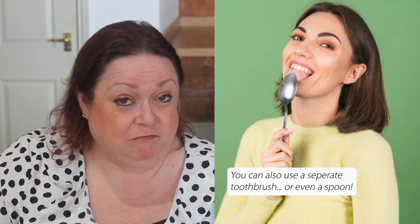It is important to clean our tongue. Now you can get toothbrushes that have a tongue cleaner on the back of them. You can actually get a specially designed tongue scraper. Get hold of the tip of your tongue, pull it out as far as you can, take whichever tool you're using and move it from the back of the tongue to the front.